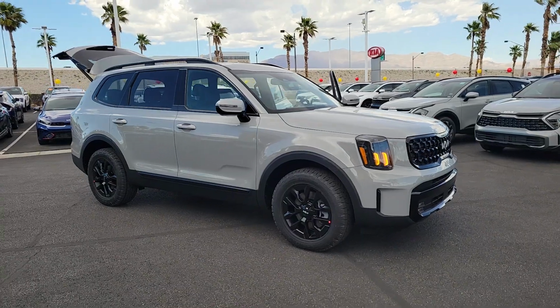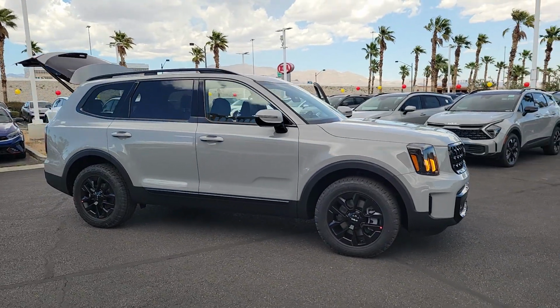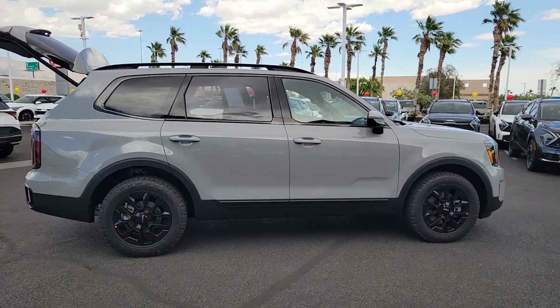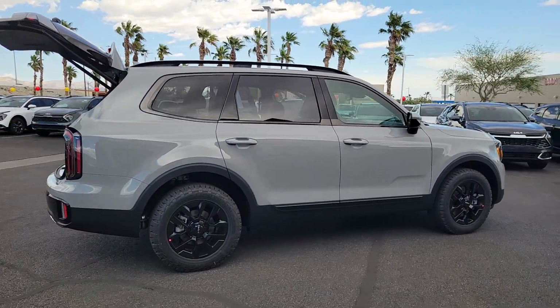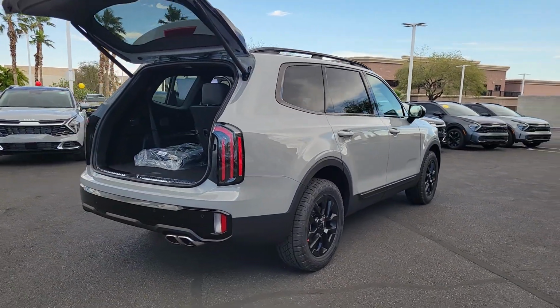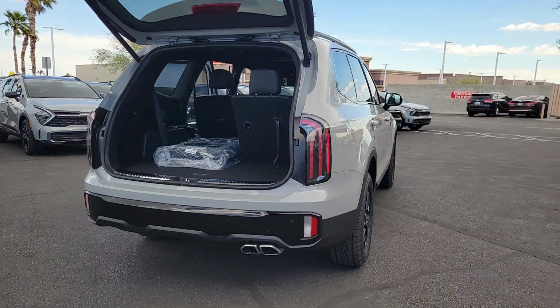Go home happy with the 2024 Kia Telluride. Take a closer look at this striking and capable Telluride. This three-row SUV is designed to facilitate your off-road adventures with available all-wheel drive, significant ground clearance, and precise steering.